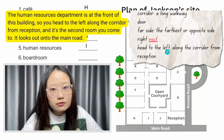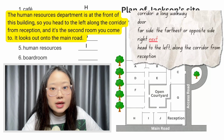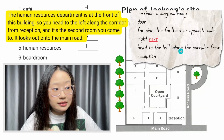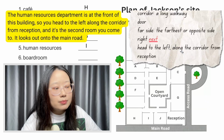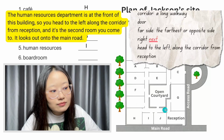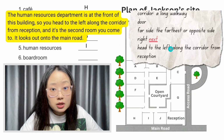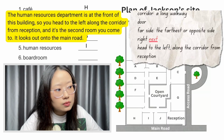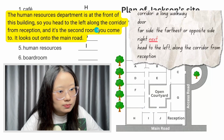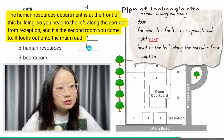If this sentence is so confusing for you, you should definitely write it down in your notebook. You can use the app I showed you to generate a speech of this sentence. You listen to it again and again, and when you listen to it, picture that you first go to the left. Which left? The left along the corridor from reception. So you listen to it and picture which way you should go. So we go along this corridor, and it's the second room you come to. So the second room is this room, right? So I is the answer.